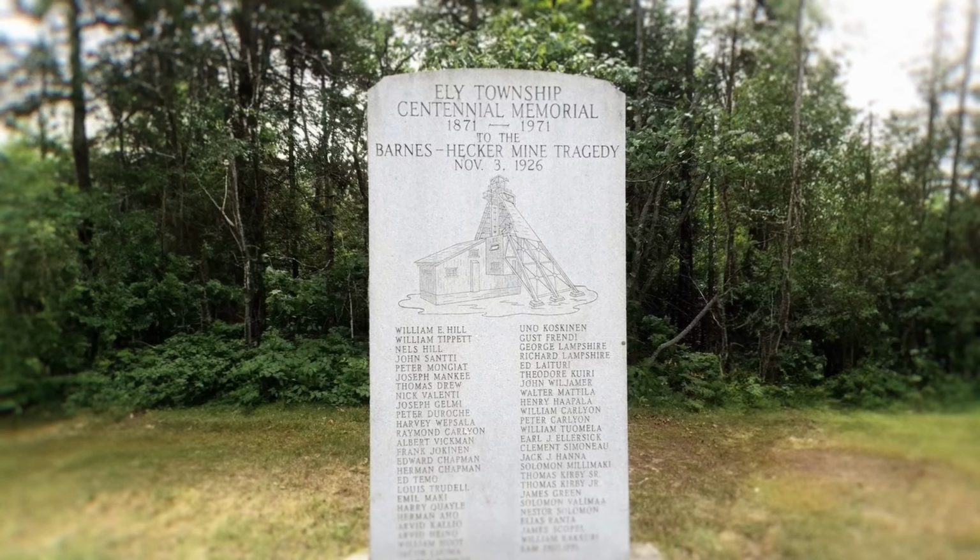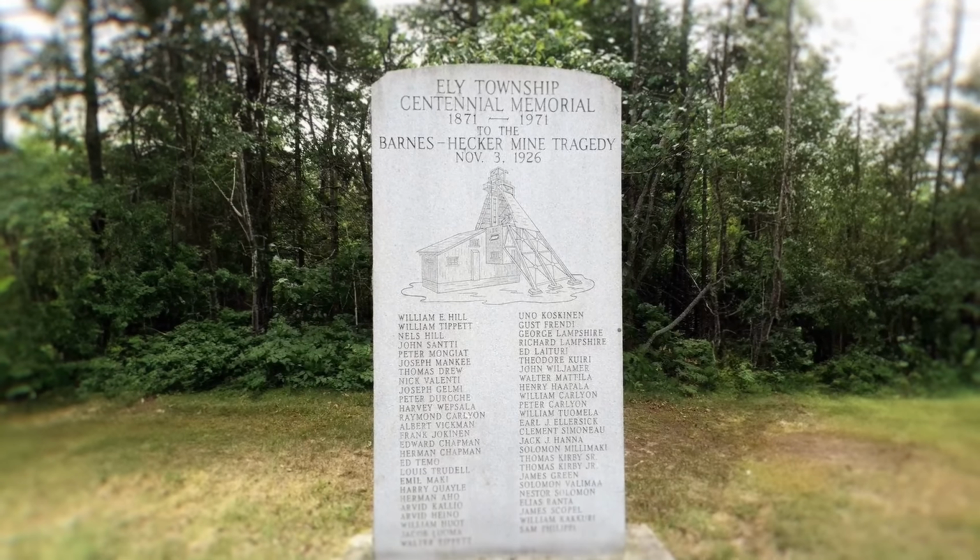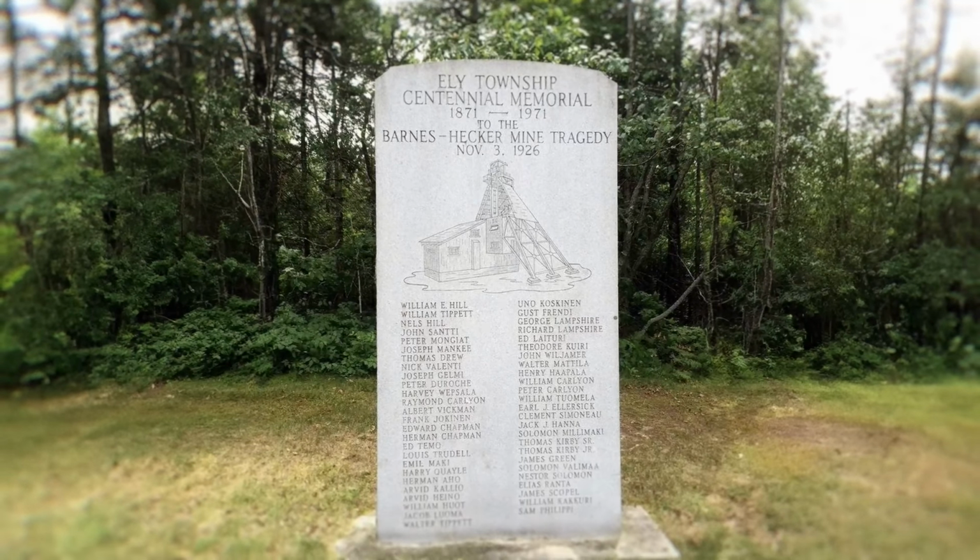The daughter of one of the men lost would go on to become the family historian, and she saved newspapers, interviews, and all sorts of details which are now carried on by her granddaughter. The research for this story would not have been possible without all their continued efforts. Today, just a couple of blocks from the center of Ishpeming, there is now a memorial plaque with the names of all those lost.